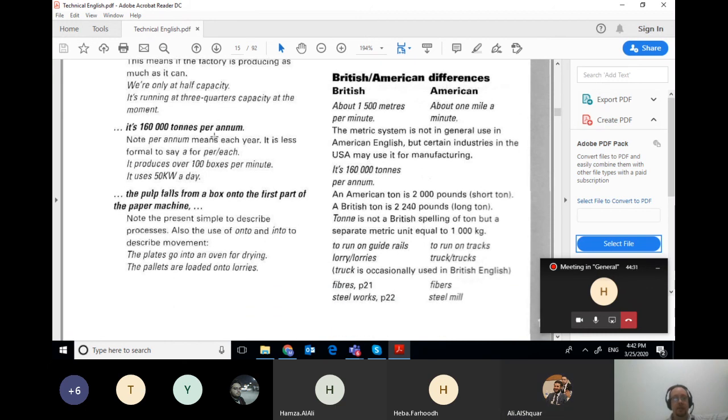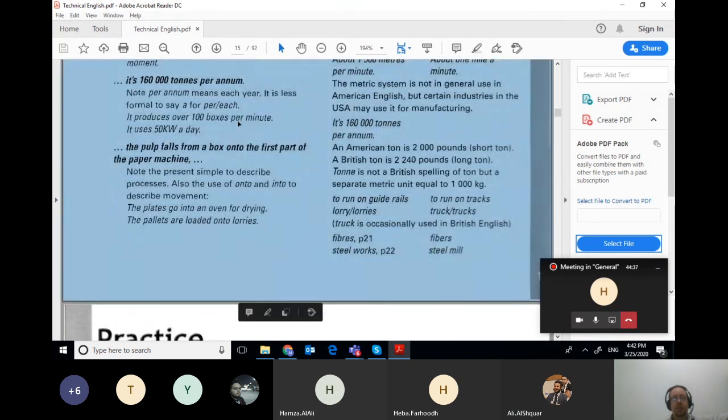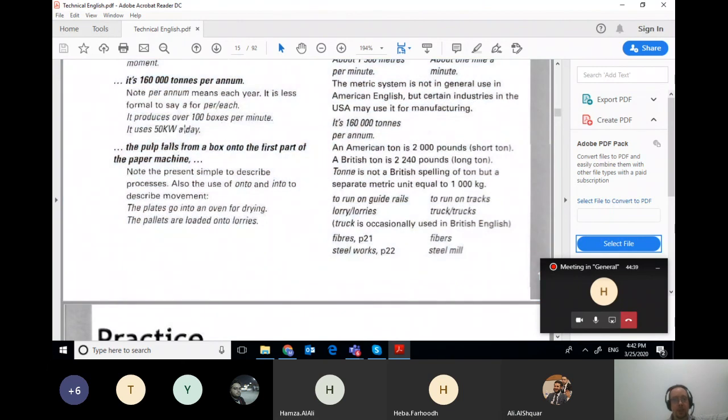160,000 tons per annum. Per annum means each year. And sometimes, if you don't want to say per, you can also just say a. So you could say it uses 50 kilowatts a day. That means the same thing as per.